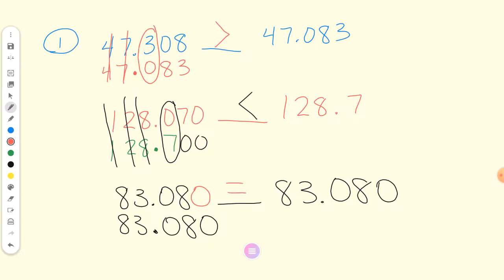These are not a 33 1/3% chance guessing game. On the next weekly worksheet, no work means no credit, okay? Because if you just slow down and show that little bit of work, it prevents you from making silly mistakes, okay? Let's look at number two.